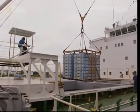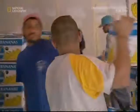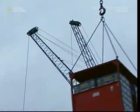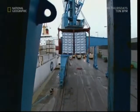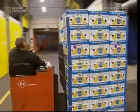Here, they're put on board ships in specially cooled containers for the journey to Europe. They won't be enjoying any sun on the deck though. It's an 11-day journey, and being in the sun would ripen them too early. When they're finally unloaded, the bananas are still green. This means they can be stored until the shops need them.